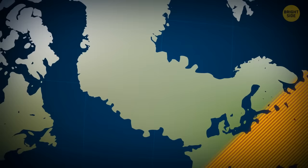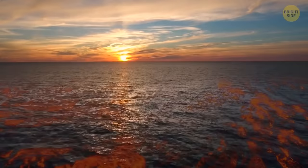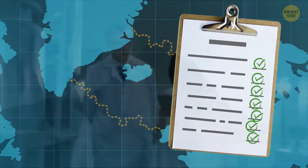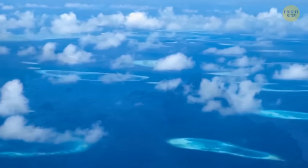Many theories are circulating about other possible hidden microcontinents around the world. Scientists aren't certain of the possibility of Icelandia's existence, but if all the studies conducted were done correctly, then the theory could change everything we know about Iceland and the North Atlantic Ocean, and this could pave the way for other sunken microcontinents around the world.